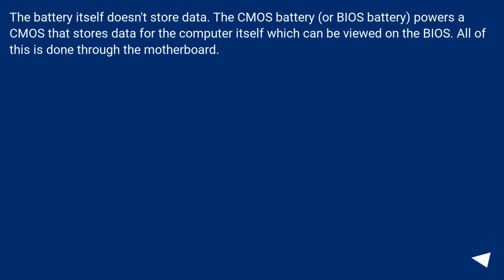The battery itself doesn't store data. The CMOS battery, or BIOS battery, powers a CMOS that stores data for the computer itself, which can be viewed in the BIOS. All of this is done through the motherboard.